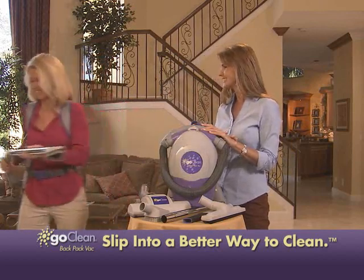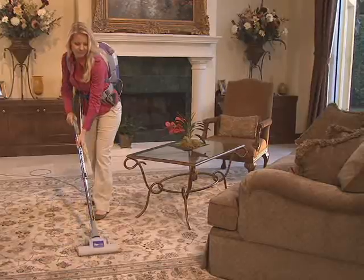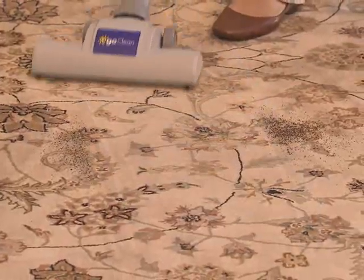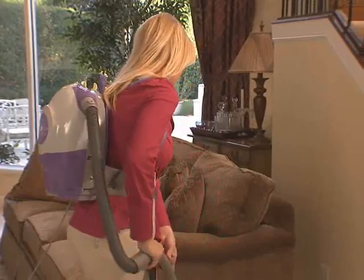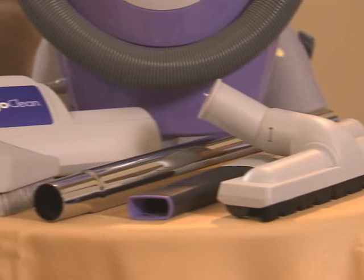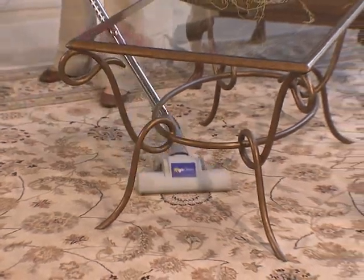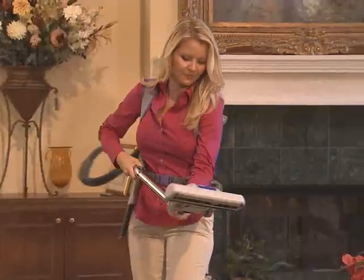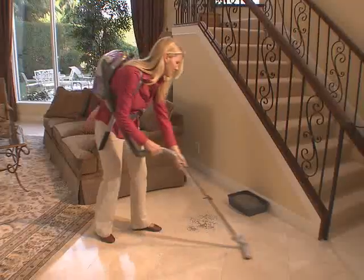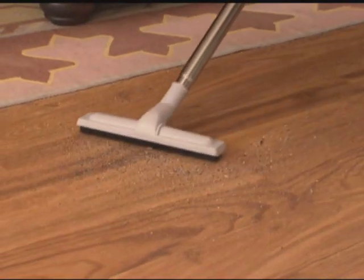Okay. We put some of the typical messes a family and their pets could make in this room. Watch the GoClean get the grass, sand, and dirt tracked in on the carpet. The GoClean is a lightweight vacuum for home use with heavyweight power. It comes with a variety of attachments that easily slip on and off. Right now, Amy is using the turbo nozzle for carpets. Watch as she quickly switches to the floor brush to get the kitty litter off the tile floor. This tool is really great on any hard surface floors, including hardwood and marble.